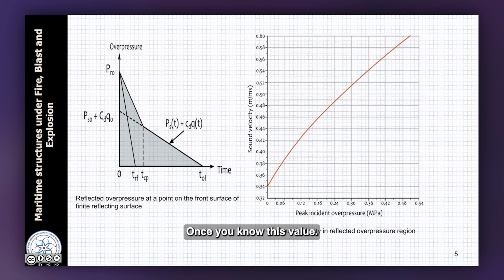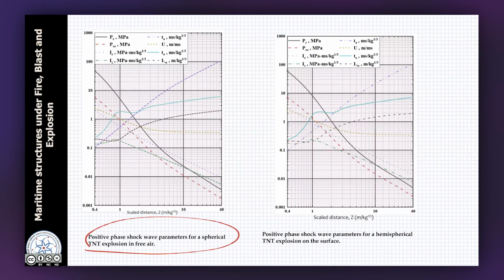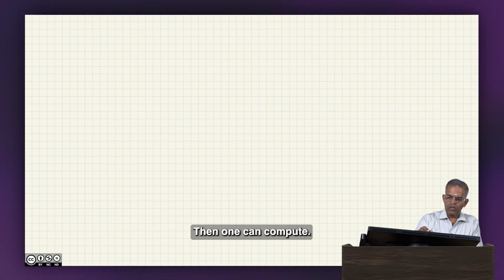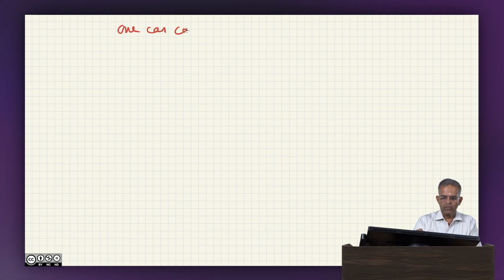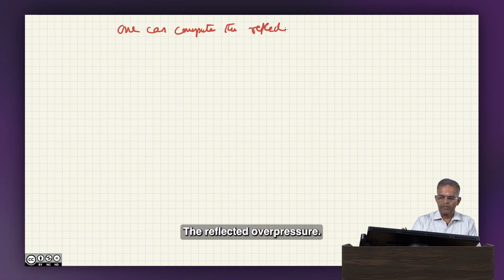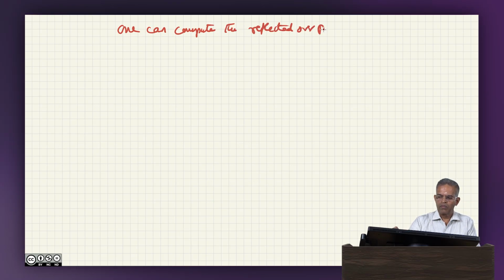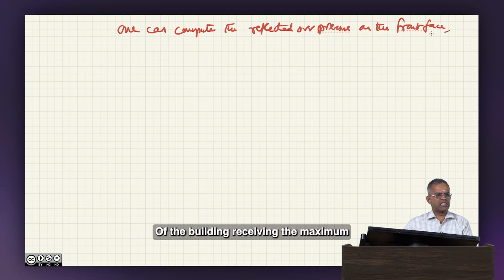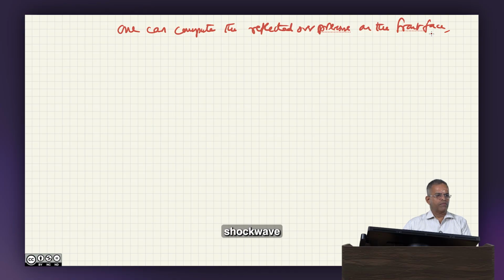Once you know this value, then one can compute the reflected overpressure on the front face of the building receiving the maximum shock wave.